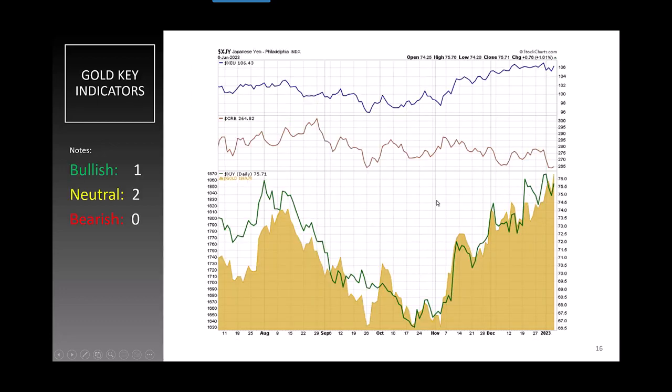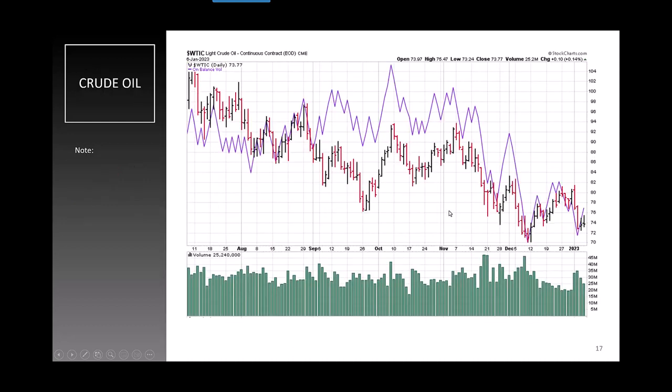Gold key indicators, we were 2 bullish, 1 neutral. We kind of degraded a little bit. We had a big drop right here in the CRB. That's raw material prices. And they dropped. So I had to downgrade that from bullish, and it was only slightly bullish, but I had to put that down to neutral. And if we break these lows over here, I'll turn it to bearish.